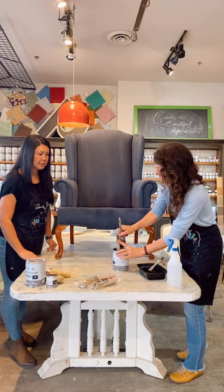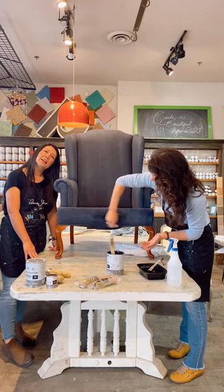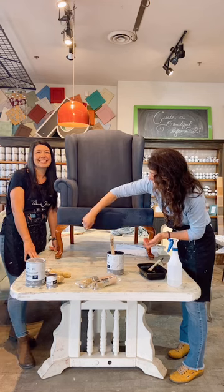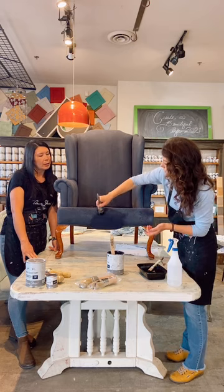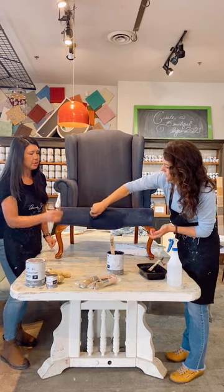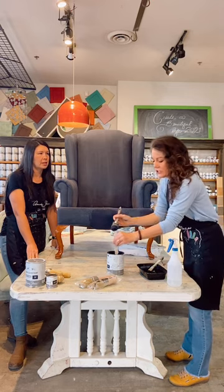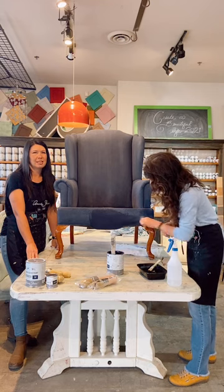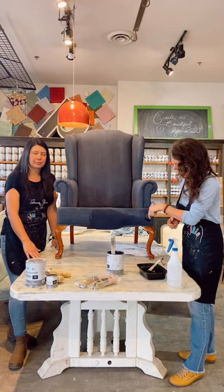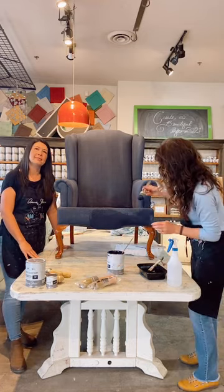Another question here. What can you do if you get an area where your paint was a little thicker than the rest? Another coat's going to kind of blend it. Are you finished with the project and it's chunky? I'm wondering, if you've finished and one area is crunchy, I would probably just give it a light sand and maybe give it a little more wash. So after it's finished.